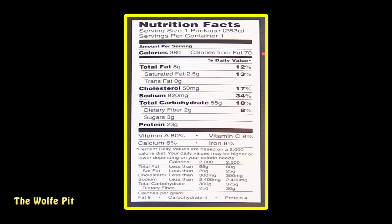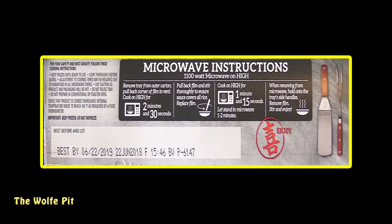The whole bowl of hibachi chicken fried rice has 380 calories, 8 grams of total fat, 2.5 grams of saturated fat, no trans fat, 50 milligrams of cholesterol, 820 milligrams of sodium, 55 grams of carbohydrates, 2 grams of fiber, 3 grams of sugars, and 23 grams of protein. The only recommended method of heating is in the microwave.